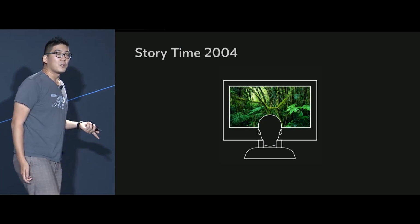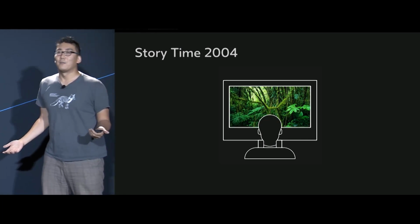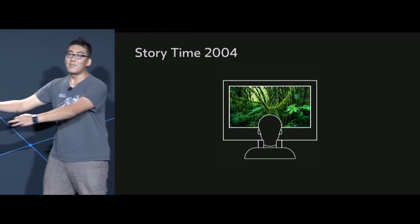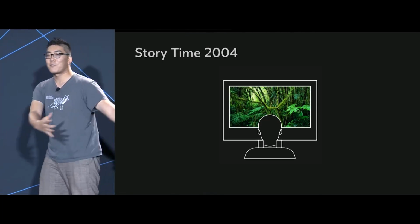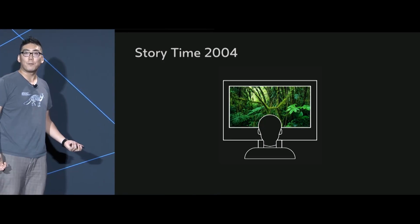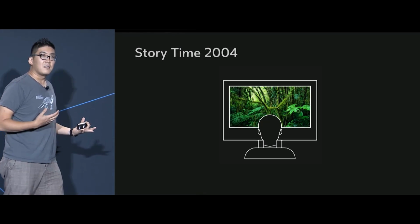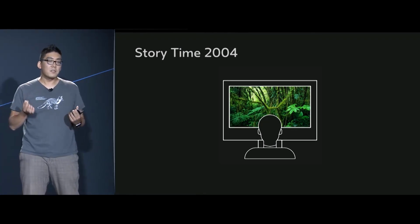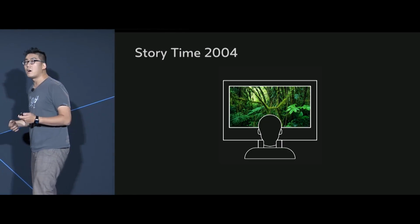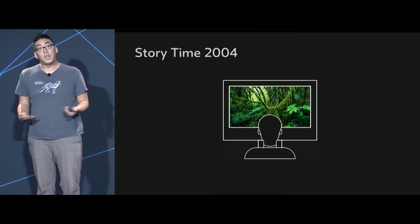The second thing that was really important to me in 2004 was when the TV show Lost came out. So now I had the combination: the TV show Lost in HD and my first HDTV. I turned it on, and I watched a couple episodes, and I was blown away. The jungle scenes, the color, the clarity, the crispness was amazing. I had my wow moment. It was awesome.